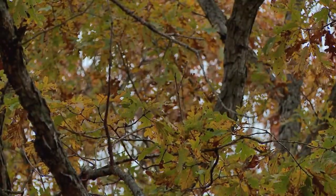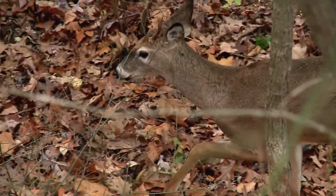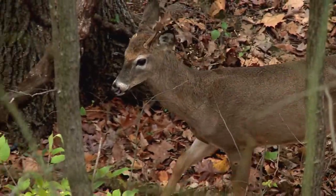Needless to say, Bob was itching to get back in that stand. From everything we knew, the triple stand was in Beer Can's home range. Only a few days went by and Bob got another chance.